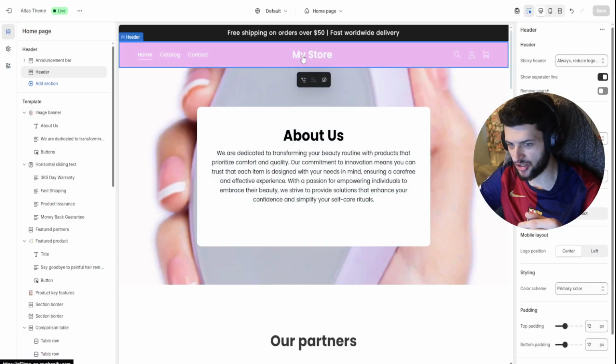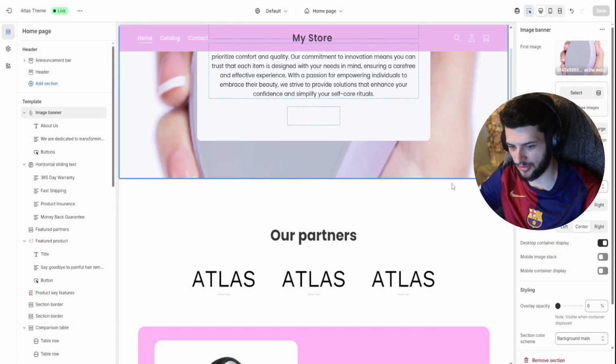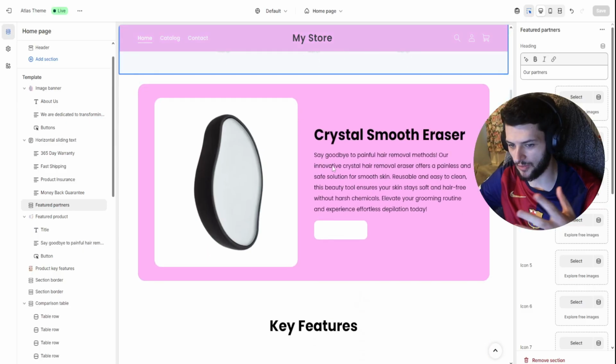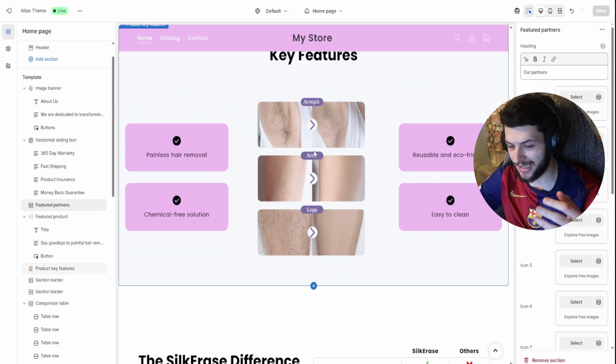We still need to actually change this to our brand name. It's given us an about us page for the brand, what our brand's all about. It's given us a partner section, so now we can change these to different logos of other brands. It's given us our flagship product over here, and it showed us the key features of the product.